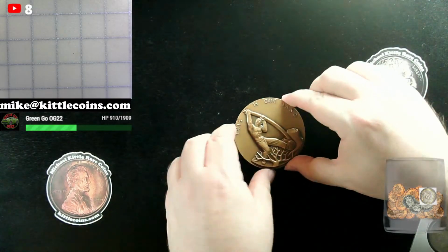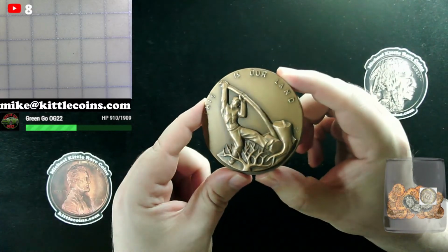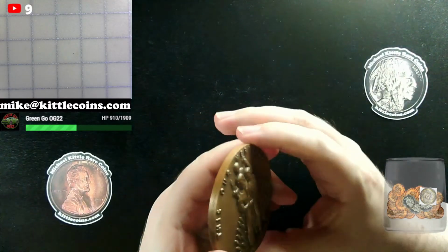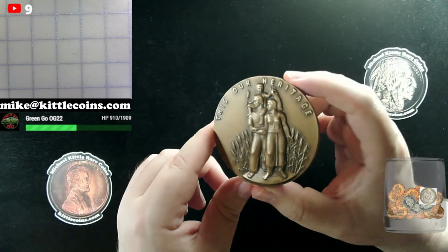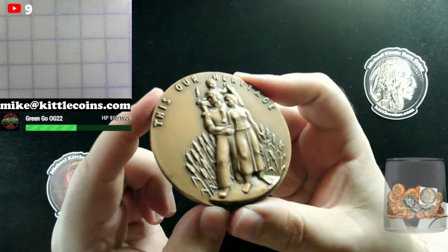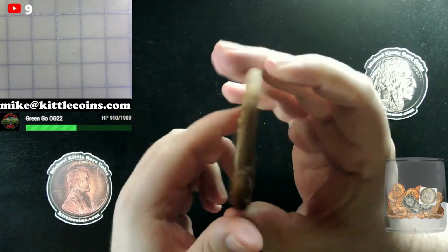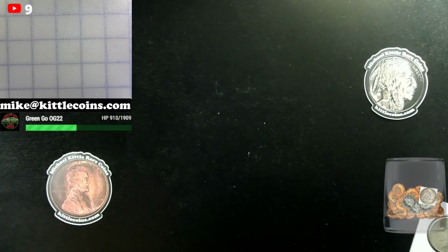And on this side, this is our land. Got a guy working the land. And on this side, this is our heritage. Farmer with his family. Pretty simple. Our land, this is our heritage.